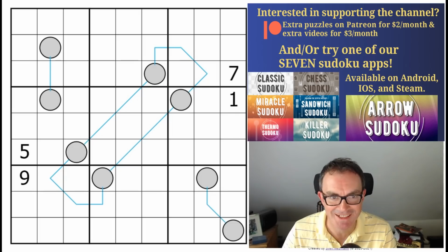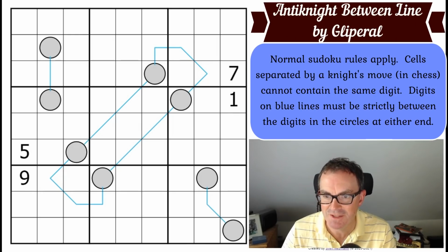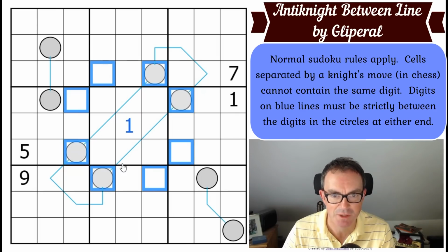And with all that said, let's get on with Gliperal's puzzle. What are the rules? Well, normal Sudoku rules apply. Good. Cells separated by a knight's move in chess cannot contain the same digit. So imagine this square's a 1. Now, if it was a chess knight, it could jump to a variety of cells around the grid. All those cells outlined in blue. And therefore none of these cells outlined in blue can contain the digit 1 in this example.